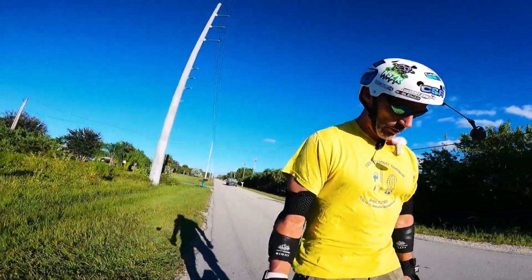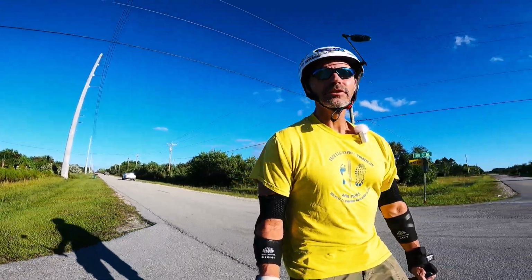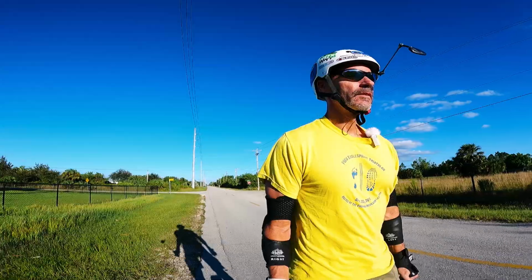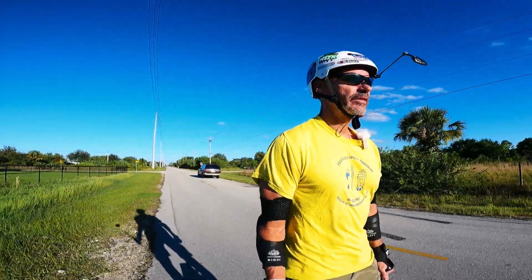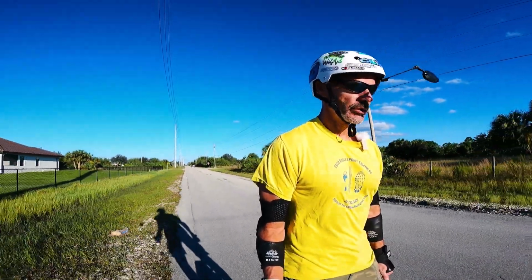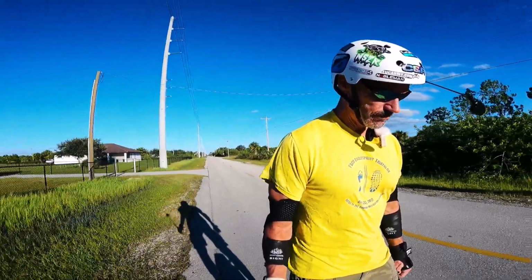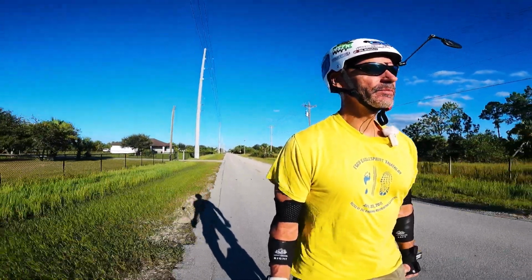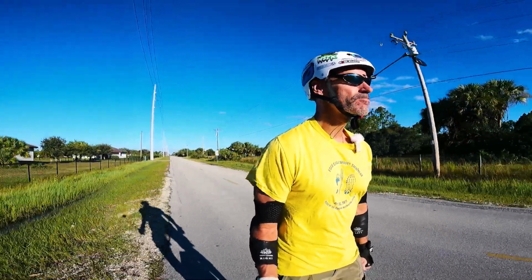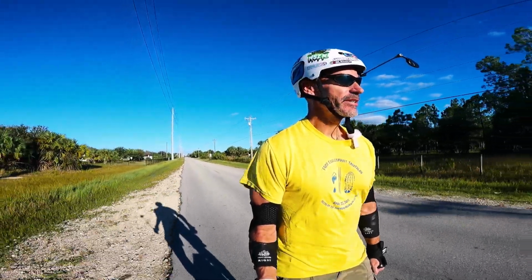Oh, wow. Why are you beeping? I should not be beeping. I was not going very fast. Let me check some settings here. Looks like the default alarms are turned on. So I believe I have them off now. This display is not very visible with the way the sun is hitting it right now, which is okay. I don't plan to set any speed records.